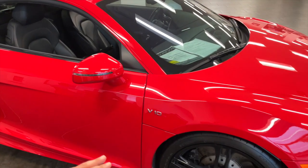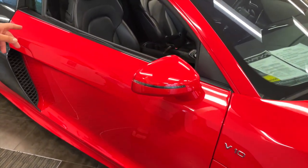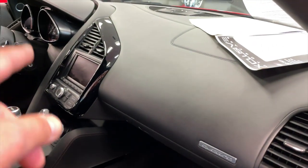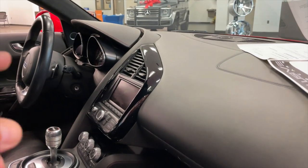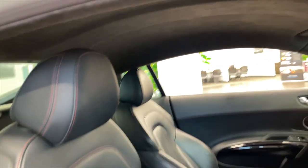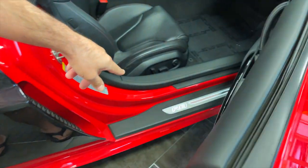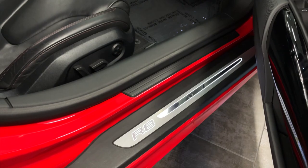So the color pops, I mean, it stands out. The stitching was another thing I loved about this one, the red stitching. And it doesn't have carbon bits, but it has all the gloss black, all those bits as well, all the trim pieces. One thing that I like about this is the Alcantara headliner. Oh, yep, definitely. And then also, they light up, which ours doesn't. I don't know if you can see it.